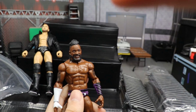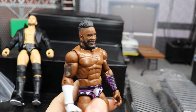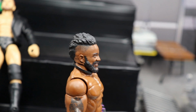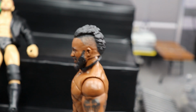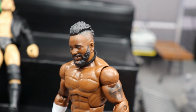It's nothing too crazy, and no, guys, I'm not talking about the torso swap right here. You guys will see we took Cedric Alexander. You know on the sides of his head, they made him bald. They make his figure bald. And what I did yesterday was I just came in and added that fade right there. If you guys can see, I literally just came in with my paint and thinned it out a little bit and just added a fade to his haircut.